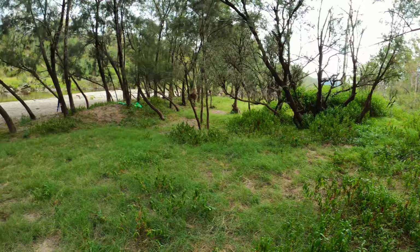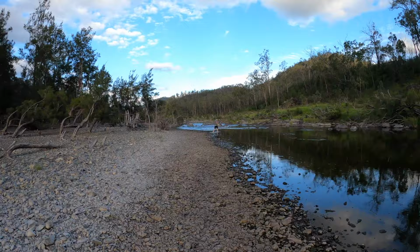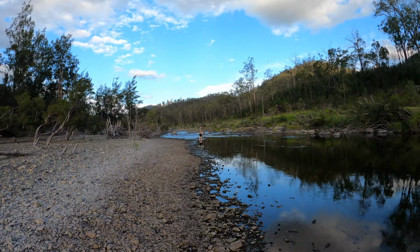I think this one's a bit of a better one. Well, here's the boat, mate. We got a free boat. And here we go, guys. Crossing the creek, got the campsite up there. Blake's got the little river sluice down there. Across the river and go to a bit of a secret spot and look for some gold.